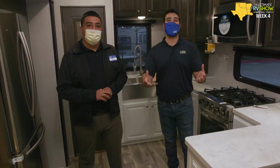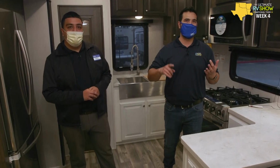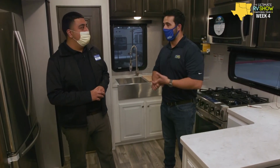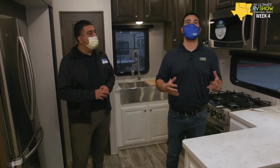You have big tanks, right? So you're looking at 64 gallon fresh, 67 gray, and a 79 gallon black, I believe. So you start traveling with some water, and you definitely have some weight in this thing. You're gonna want a big truck, but man, is this thing absolutely gorgeous. It's built to the hilt.